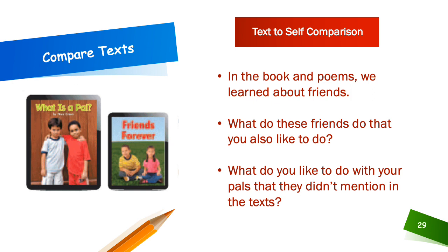Now, what do you like to do with your pals that they did not mention in these texts? Think about all the things that they mentioned and think about something new that you like to do with your friends.